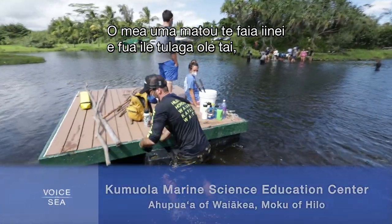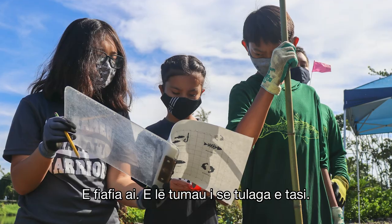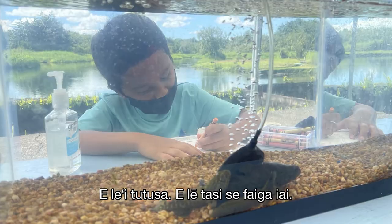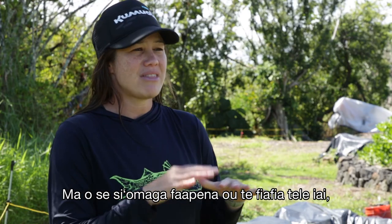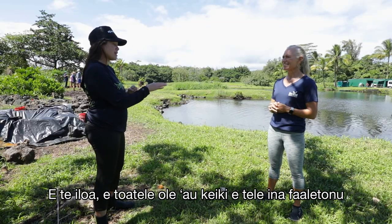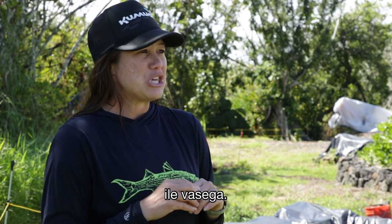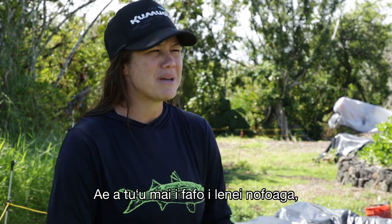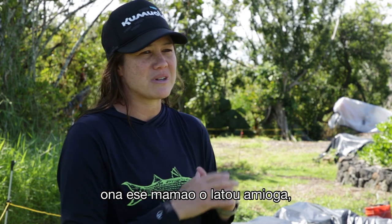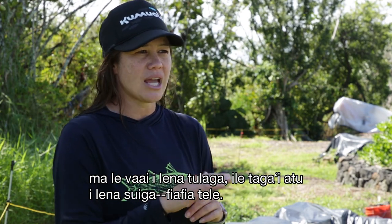Everything that we do here is dictated by the tides, by the weather. It's fun. It's never stagnant. It's never the same. It's not cookie cutter. And I thrive in that kind of environment. And I think a lot of our people do. You know, we have a lot of keiki who don't necessarily fare well in the classroom. You bring them outside into this environment and they're a completely and totally different person. And to see that transformation, exciting.